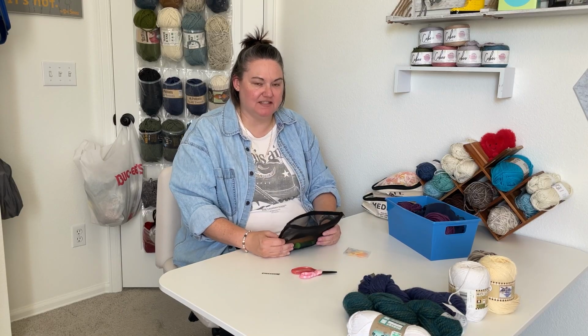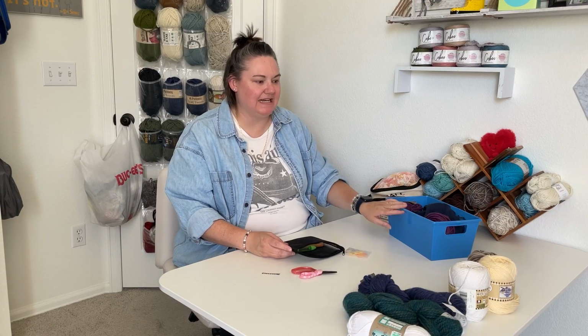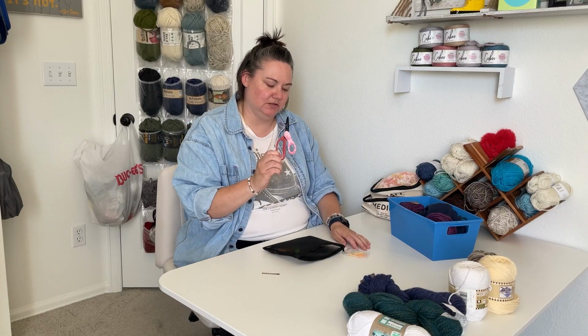So those are my biggest thrift store hacks for organizing your crochet and taking it on the go. Packing cubes, plastic bins, scissors, hooks, bobby pin stitch markers.